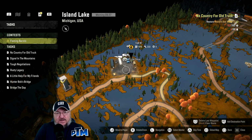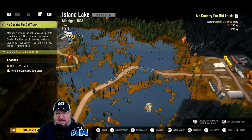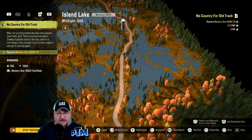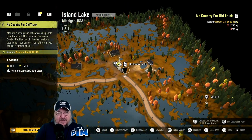So I am going to go ahead and pick up No Country for Old Truck. There it is right on top. That is the recovery and repair of the Western Star 6900 twin steer, which is north of us, northwest or northeast. We ran into that while we were opening up our watchtowers. So we're just going to take a straight run from the trailer store all the way out to the twin steer, and we're going to get that thing repaired and brought back over to the garage so that we have another vehicle that we can play with. Again, we can't do any upgrades or change anything that's on there. It just is what it is in terms of a truck, but it's good to have a backup truck. So let's go ahead and get that started.